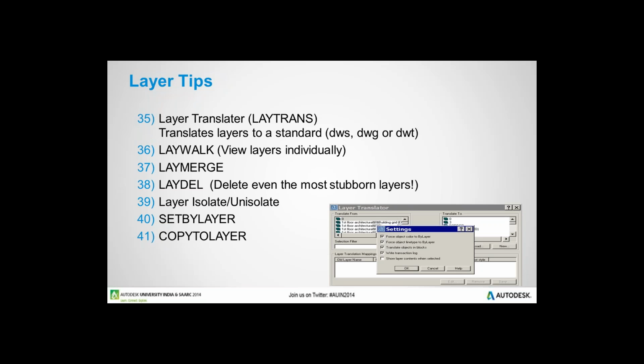And then last but not least, the last option on here, copy to layer. That's if you want to take an object, make a copy of it, and put it on a different layer all at the same time. This allows you to kill two birds with one stone. All right, to be super, super efficient. So that's copy to layer.